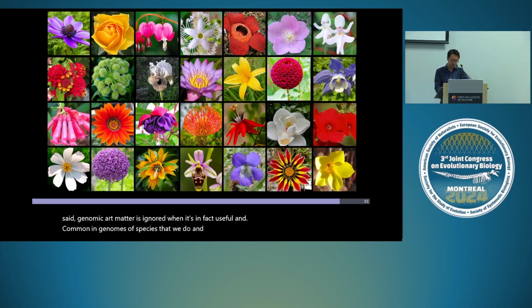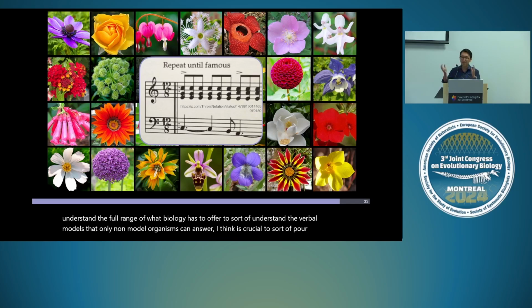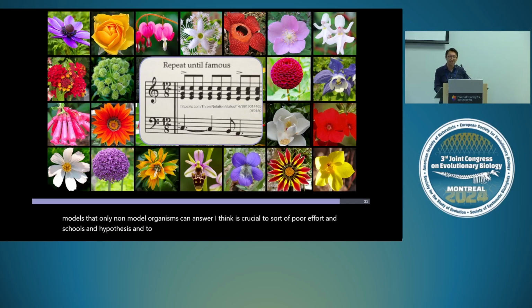So if we want to understand the full range of what biology has to offer, to understand the biological questions that only non-model organisms can answer, I think it's crucial to pour effort and tools and hypotheses into accessing and unlocking all of this.